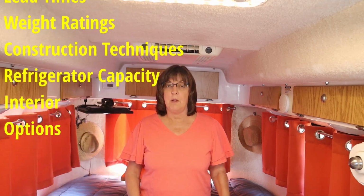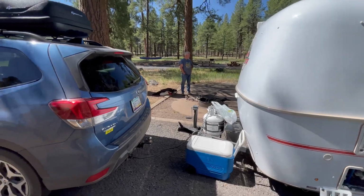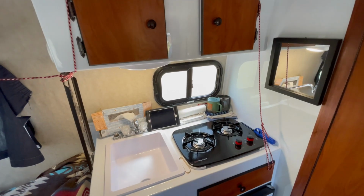We compared the Scamp and Casita overall on the following criteria. The Scamp 13 is one of the smallest molded fiberglass trailers that you can get on the market. The setup for all Scamp trailers is easy, but especially for the Scamp 13. The Scamp 13 has more of an entry-level price starting around $20,000 to just below $26,000.